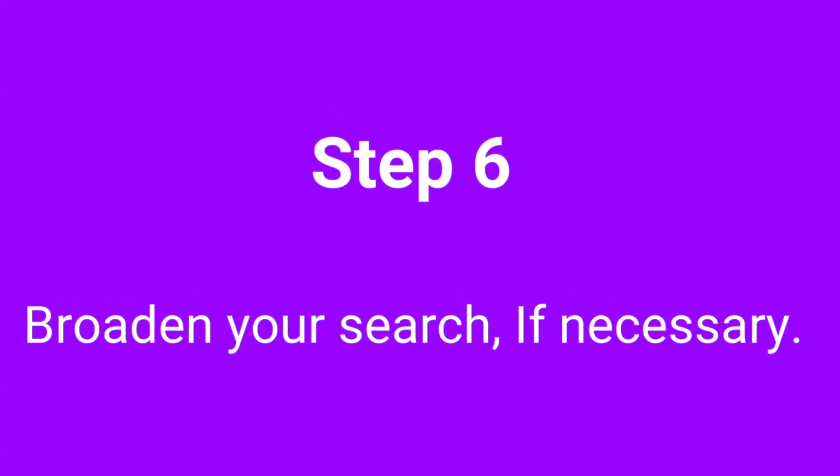Step 6. Broaden your search if necessary. If your PTO searches yield no useful results, try refining your search. When you get no results, you know your searches are too restricted. If this is the case, widen your search keywords until you receive results you can use. This procedure will take quite some time. Continue to work despite your frustration. This is not an easy task to complete.